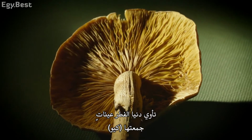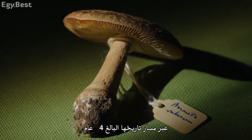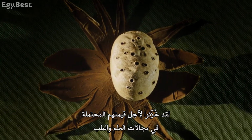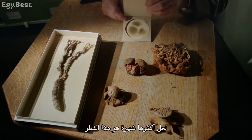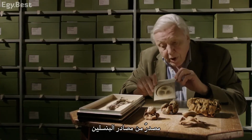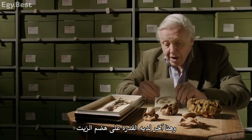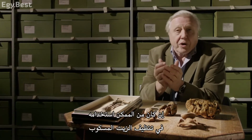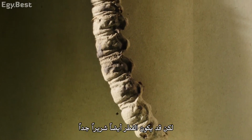The fungarium contains specimens that Kew has collected throughout the course of its 400-year history. They're stored for their potential value in science and medicine. Perhaps the most famous is this one. This is penicillium, a mold from which we get penicillin. There's another which is able to digest oil, and scientists are working to see whether it could be useful in cleaning up oil spills. But fungi can also be very sinister.